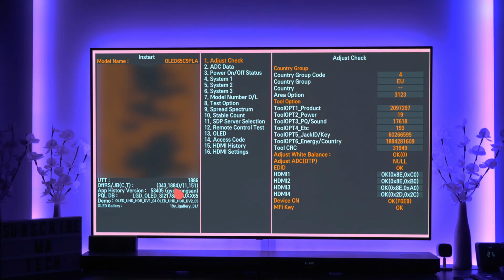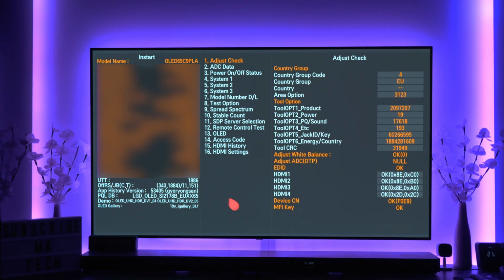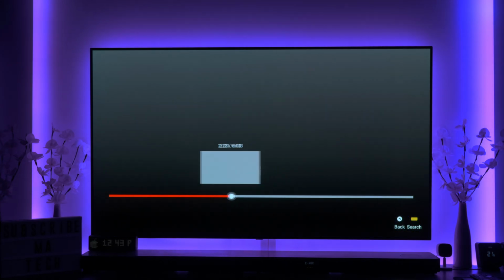The last one was run on 1884 hours, and one major pixel refresh was run on 151 hours. So it will be coming up to the second major pixel refresh, the automatic one, soon. So I'll just exit out and restart the test.